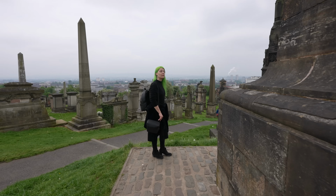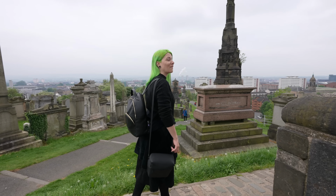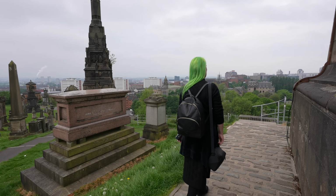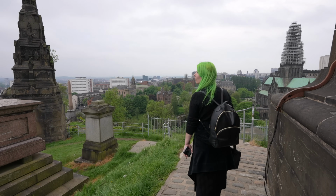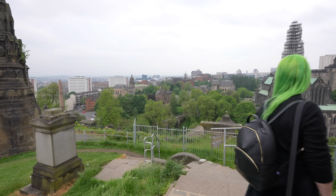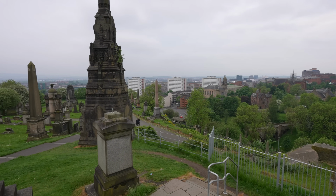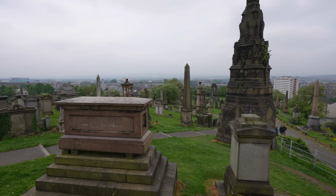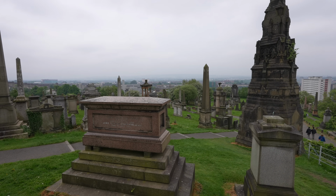Baby Ghoul, it really feels like we are standing on a building, like overlooking the city, right? Kind of like King Kong. So this is the tallest point in the Glasgow Necropolis, and it overlooks everything. And you have the necropolis right below us. You can see it all, and as far as the eye can see, man.